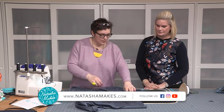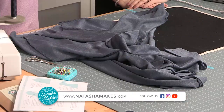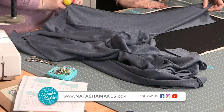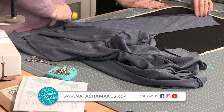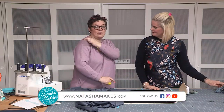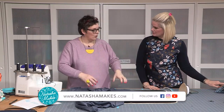So you've got your sleeves now attached to the body. You've got arms on. You've got a single seam down the length of your sleeve, from the neck right the way down to the cuff. Then you can join the front and the backs together on the shoulder.